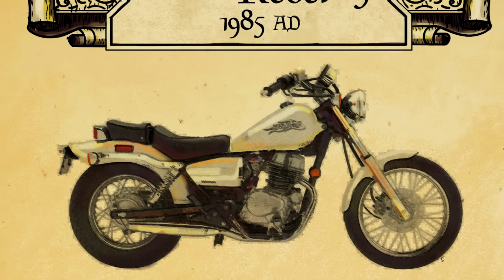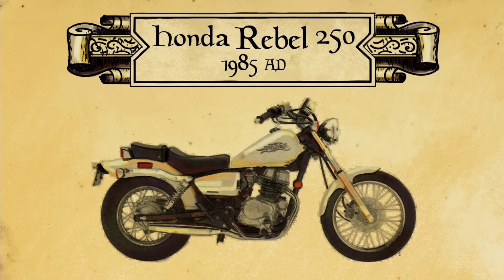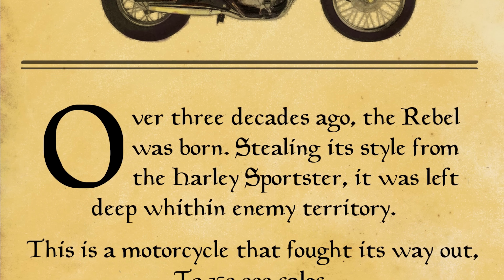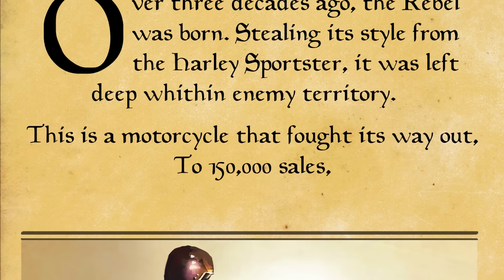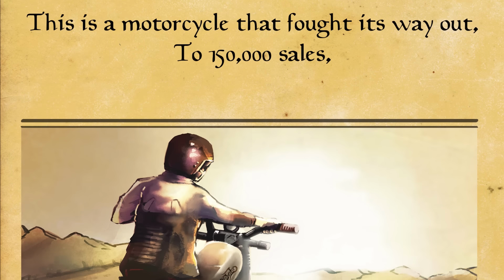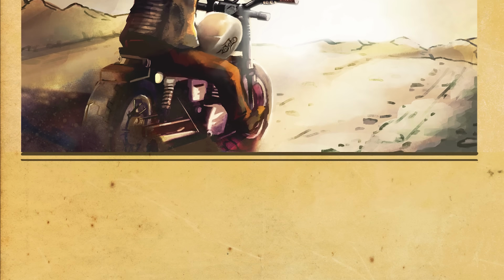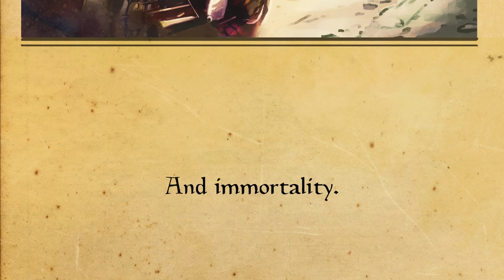Over 3 decades ago, the Rebel was born. Stealing its style from the Harley Sportster, it was left deep within enemy territory. This is a motorcycle that fought its way out to 150,000 sales and immortality.